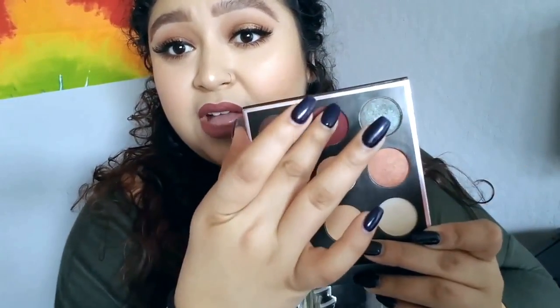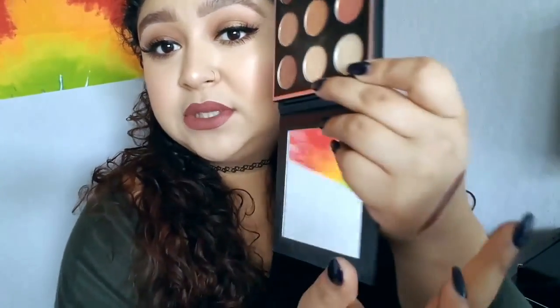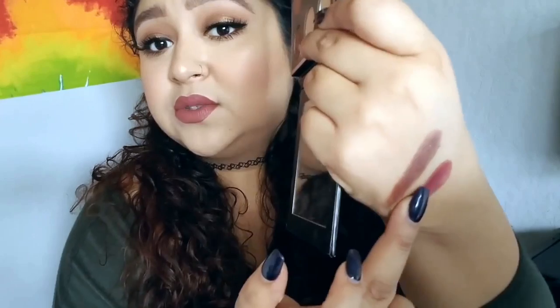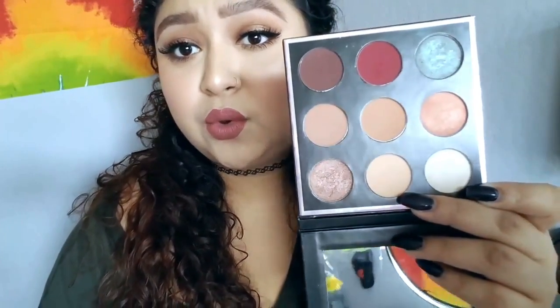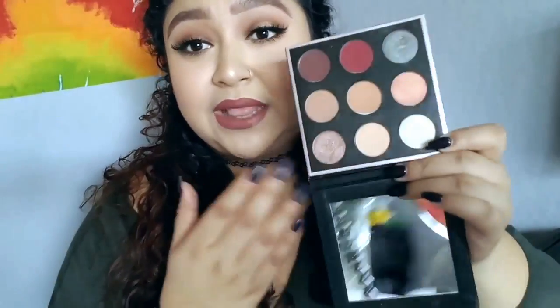And then you have these mattes. They're just so beautiful. Look how pigmented that is. I'll see if I can swatch it. Look at that. Just so pretty, and I love it so much. He did such a good job with this, and the quality of Makeup Geek eyeshadows, at least in this palette, because I don't own any other single shadows, but at least in this palette, I can say that the quality of their eyeshadows is really good.